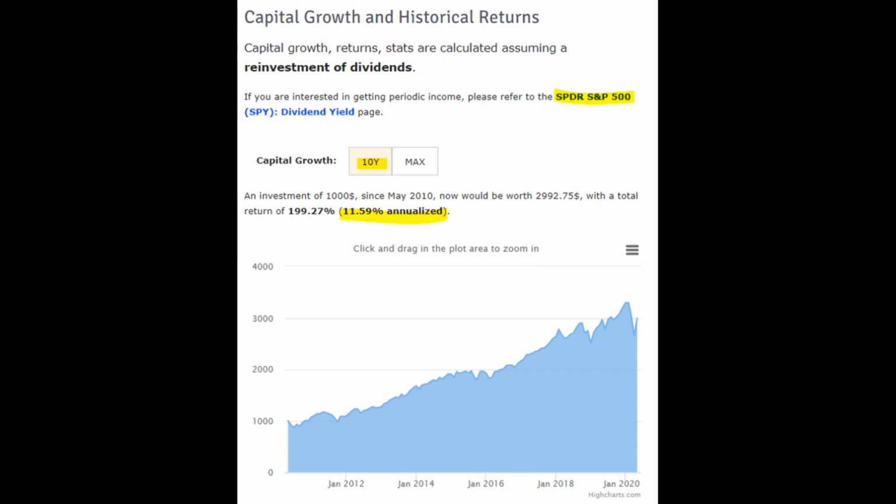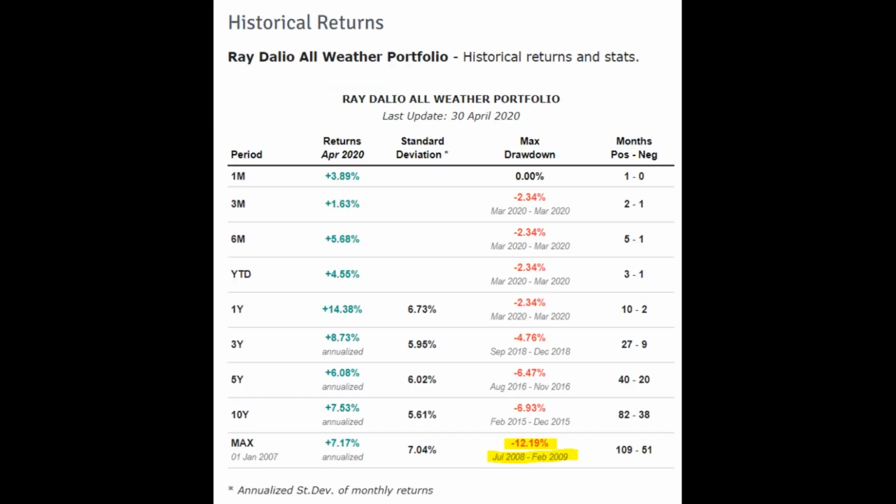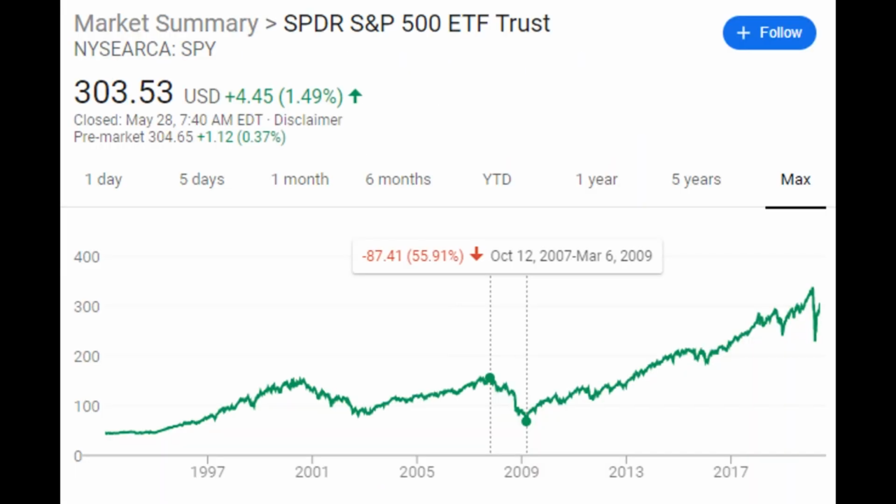Now, let's look at the downside risk. For the all-weather portfolio, the maximum drawdown happened during the financial crisis of 2008. At that time, Ray's portfolio went down by 12.19%. On the other hand, the S&P 500 went down by 56% during the same period of time. Thus, the all-weather portfolio succeeded in doing what it is supposed to do, that is, reduce volatility and downside risk.